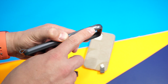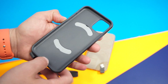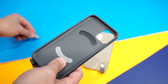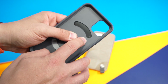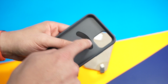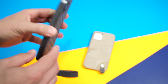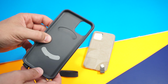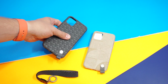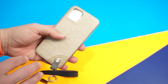You have an opening for the volume rocker, and then inside you'll see that there's these 2 snap-to things. And so what you can do is you can pop these out, and if you have a snap-to accessory, which Moshi sells, they have wall mounts and they have a wireless car charger. You put a small piece of metal in here, it snaps into place, it stays there, and then you can mount this on a wireless car charger easily in your car. It's one of my favorite wireless car chargers that you can add easily. It's perfect for putting up and using while you're driving.